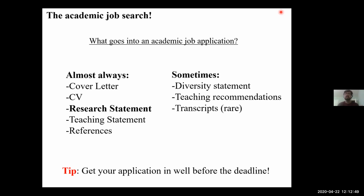So for instance, let's say September 1st, a call opens up for a position at Johns Hopkins or University of Maryland. They might give you an application deadline of December 20th, and it'll say full consideration for your application if you're in by December 20th. That's technically true. The committees will probably at least look at your particular application.